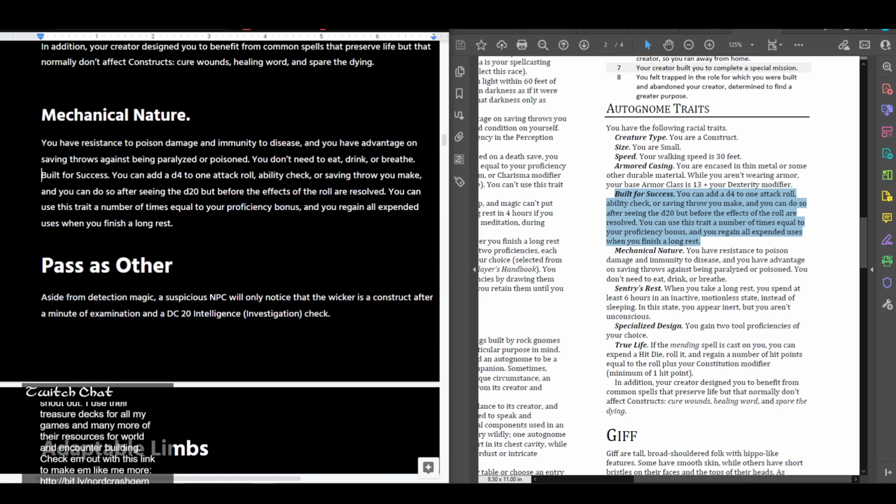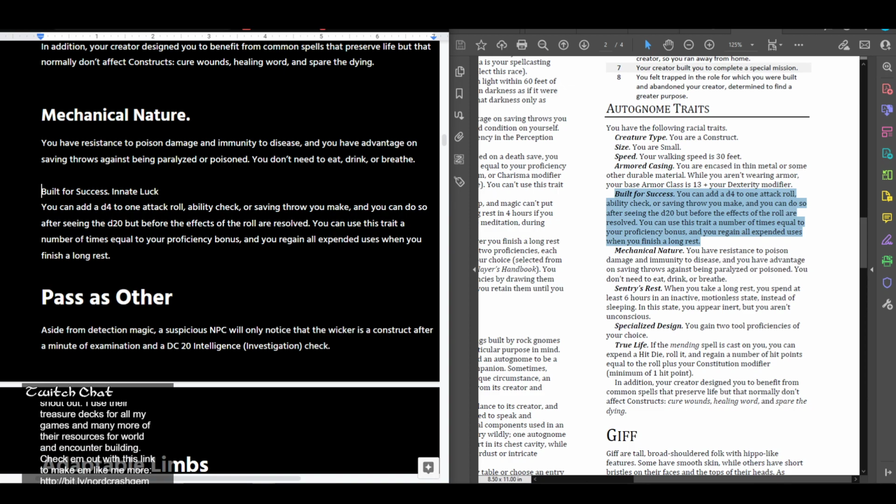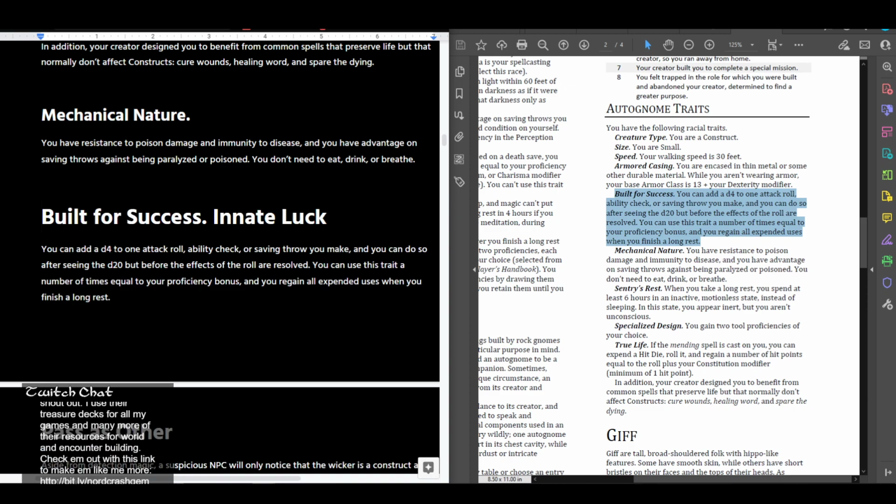So let's see. Built for Success. We could put innate luck, or something similar. And that basically allows you to add a d4 to one attack, ability, or saving throw you make. You can do so after seeing the d20 before affecting it. This is a trait you can use a number of times equal to your proficiency bonus. I do like that proficiency bonus more and more is being pulled in as a resource guide for characters.